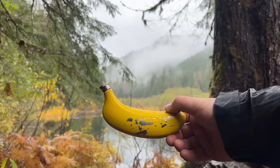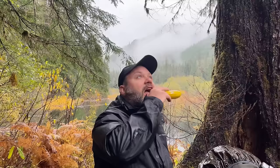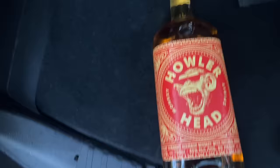I'm also letting you know that I have a classic camp meal to cook up. I have some good local beers to drink. We're gonna lay back and enjoy nature, but before I do any of that, I gotta take a little nip off of the old banana flask. Still working my way through that bottle of Howler Head. It's a banana flavored whiskey bourbon type of deal.